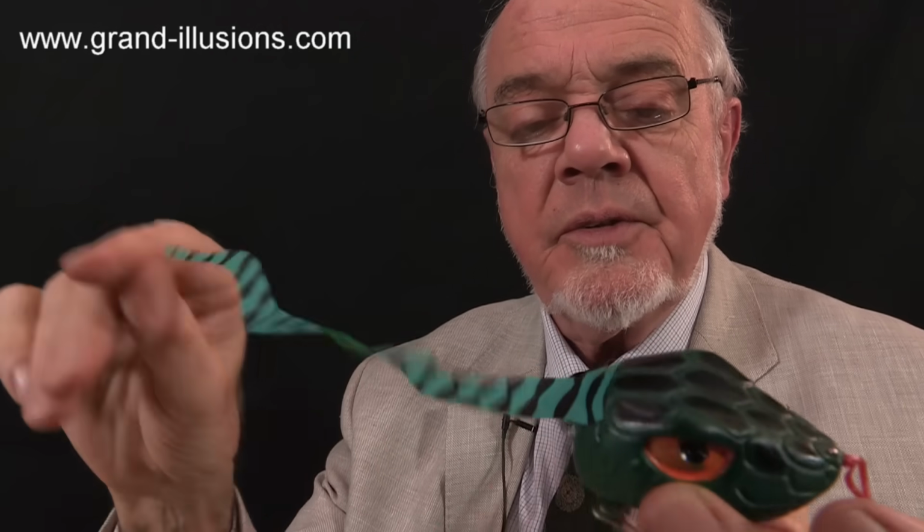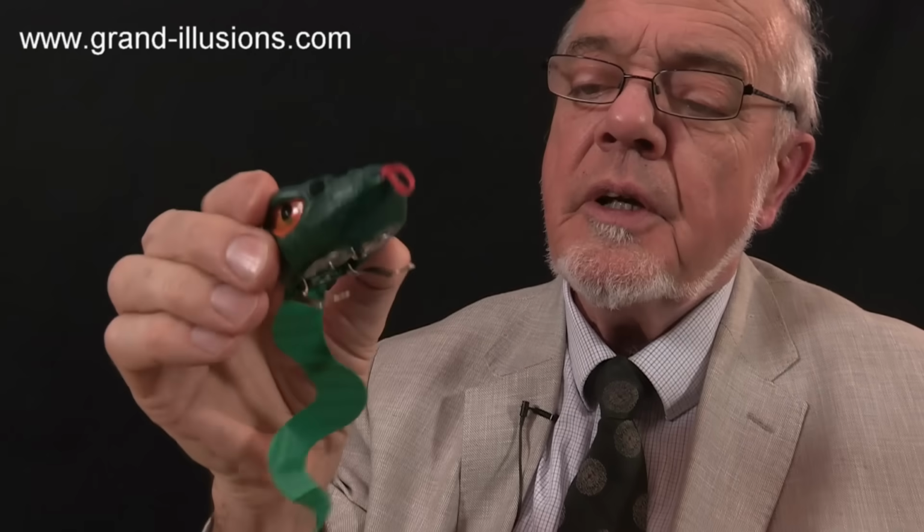Handsome snake. It's part of my toy collection of snakes. I've got about 20 or 30 of them. It's got a lovely head and this rather odd-looking body just made of light plastic, I think it is. But what on earth is this thing here? A little wind-up mechanism and feet.